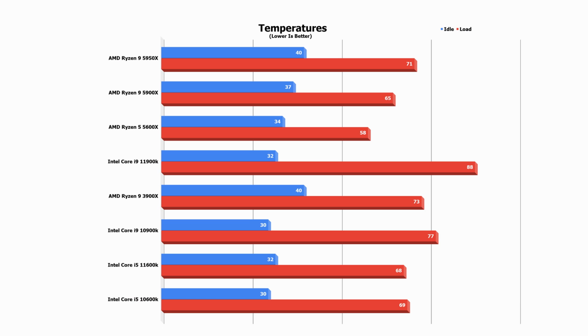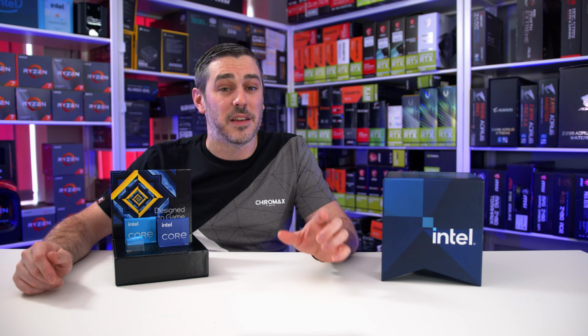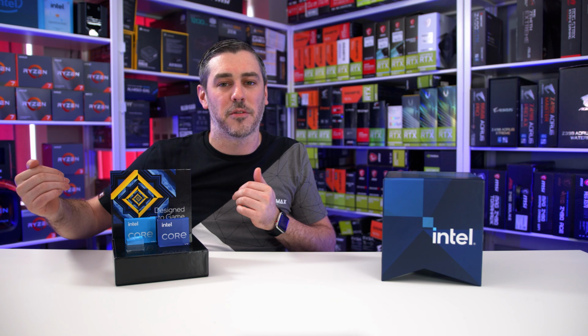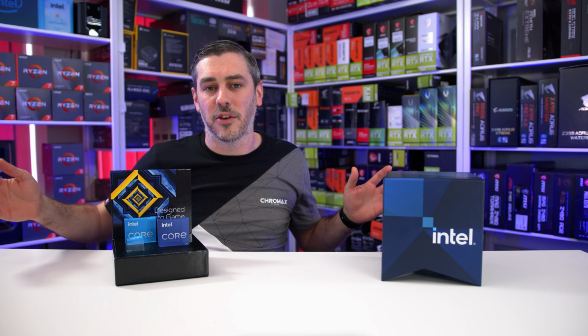When it comes to temperatures, it's very much the same story. I mean, yes, the 11900K runs hotter, of course it does. It's a 14 nanometer chip, but it's still perfectly acceptable. And remember, this is a worst case scenario running Cinebench R20, and it was still fine on our Noctua D15S. The fan didn't even get a chance to ramp up to bring the temperatures back down. So you had reasonable temperatures and near silent operation.